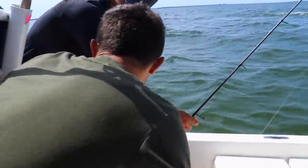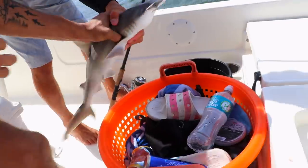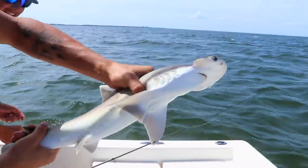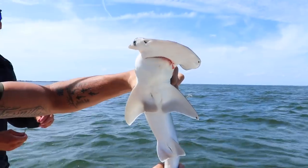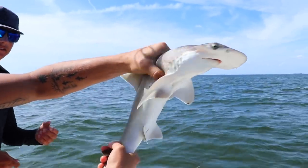Let me see him. Yeah, take him. Okay, buddy, come here. Ah, baby shark. He just slapped me. But look at that. That right there is a little baby bonnet head. And these guys are actually great bait. We're going to be keeping him as one of our pets.